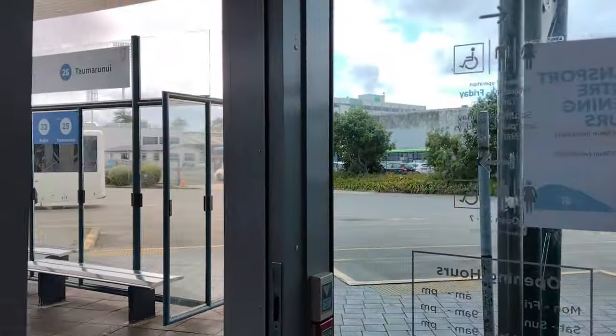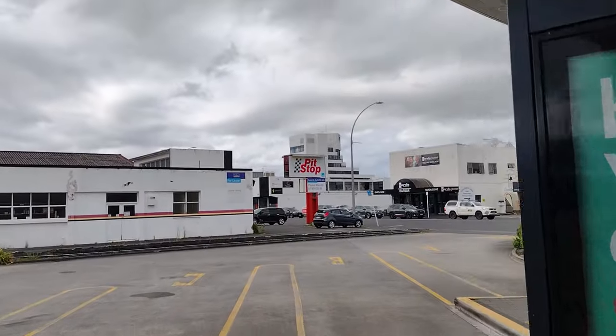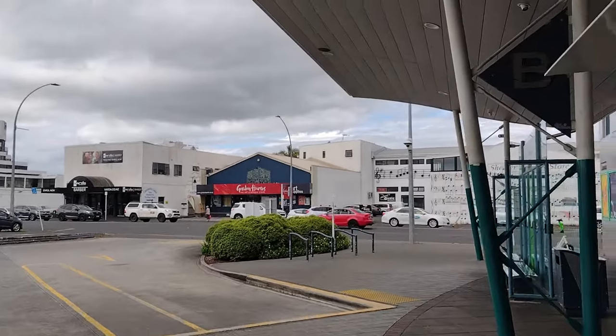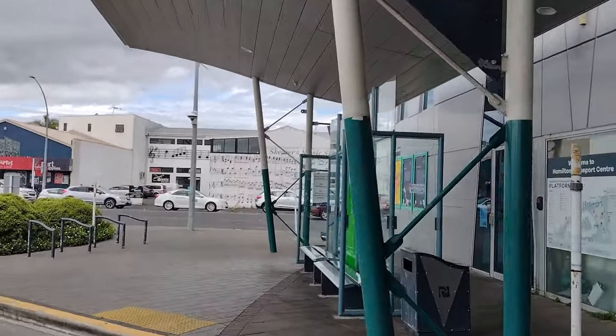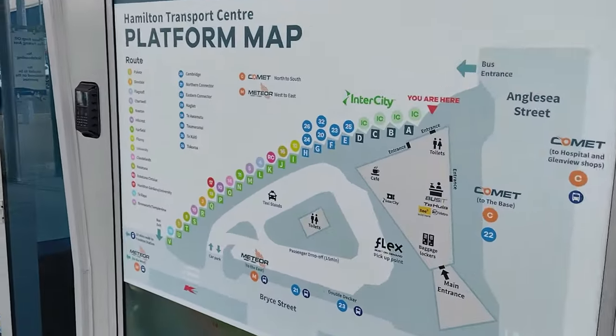And there's also the Northern Explorer tourist train, which is like the Indian Pacific, which comes from Wellington and also stops in Hamilton. But the Hamilton train station is actually so bad when I looked at it on Google Maps. Platform map all the way up to V. That's how many platforms there are.